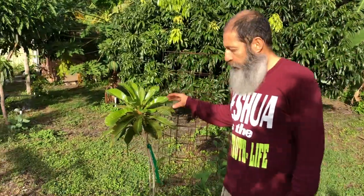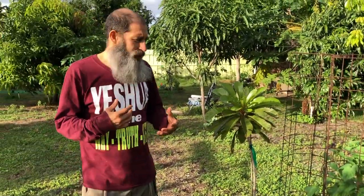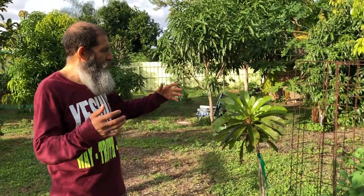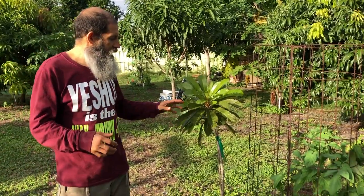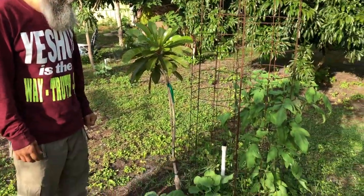Here's another mango tree. I had a fig tree here in the last video I made, and the figs were going great. They were Turkish figs, but the bugs were getting them before I could. And it was becoming a problem, so I took that big fig tree out that was growing really nice, and I put another mamey tree here. And I also have tomatoes growing around that as well.